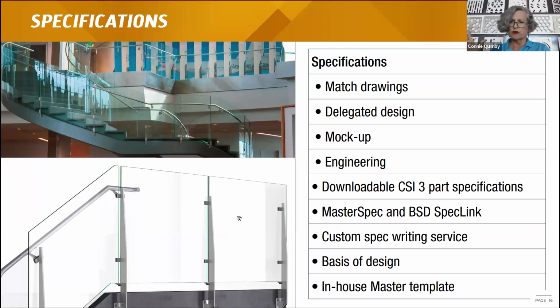Specifications. Sometimes I wonder if architects get 20 minutes on handrails in schools. Specifications can be all over the board. A three-part spec is out there. You want to take away from that spec and only leave the pertaining, applicable requirements for that spec. I saw one the other day that was brass, it was glass, it was stainless, it was all sorts of things.